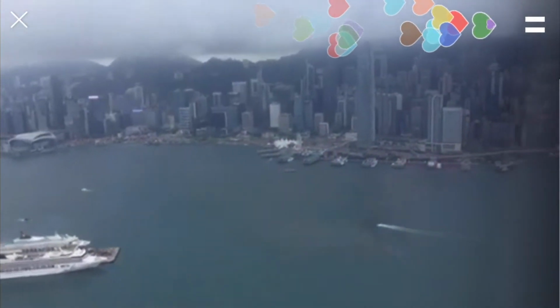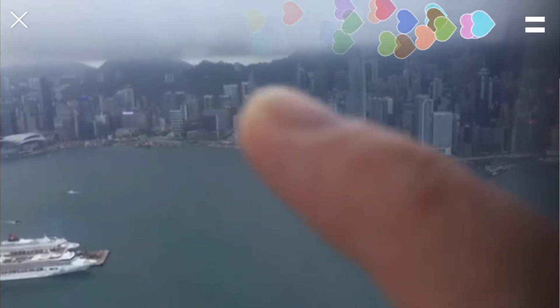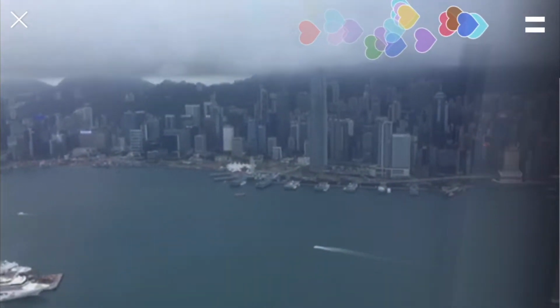Clouds are lifting a bit. You're starting to see more of the peak area up there where I do my hikes in the morning.